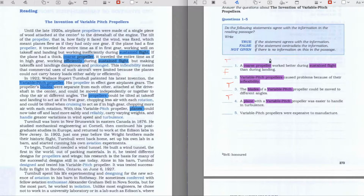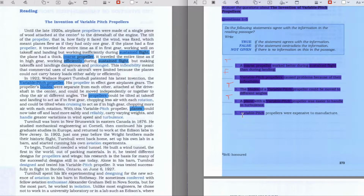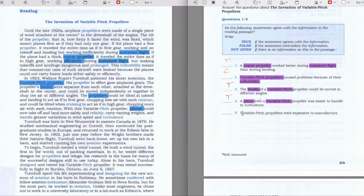We'll go to question number 5. Variable pitch propellers were expensive to manufacture. So variable pitch propellers and manufacture. We can highlight the words, and I scan this paragraph one more time to find any information about manufacture.